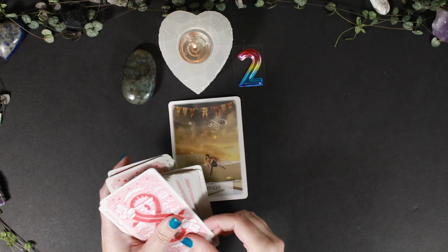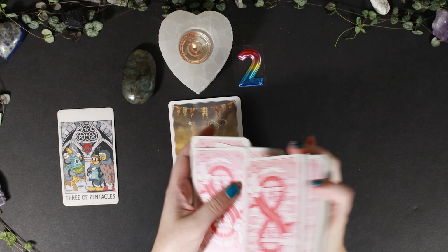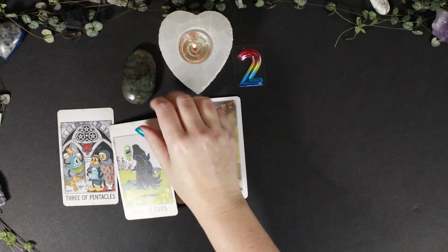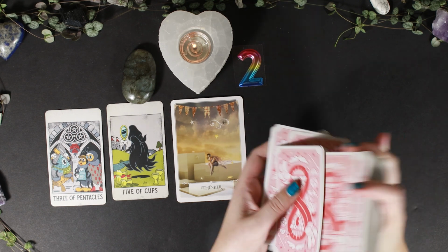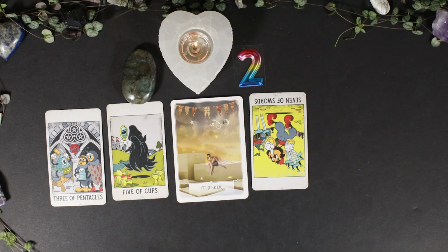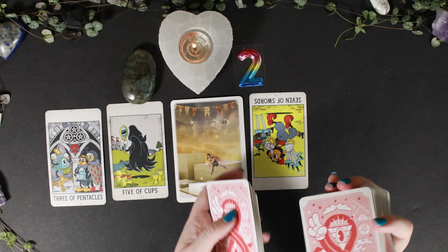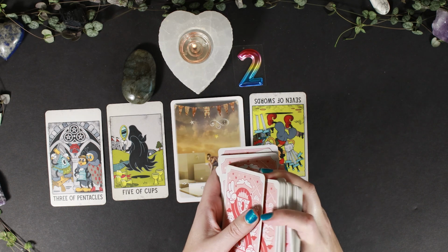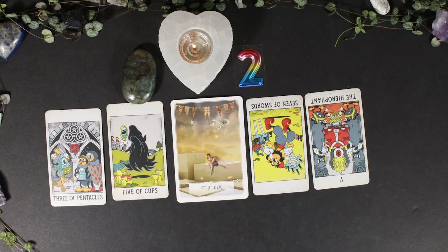What else about number two can you tell us? Okay, Three of Pentacles. We get Five of Cups. I think there's a little bit more of that thinking vibe going on here in the Five of Cups. We've got the Seven of Swords reversed. I think you're somebody who works with integrity, and you are very serious about the job that you do. And then the Hierophant, you go your own way. You have your own direction.